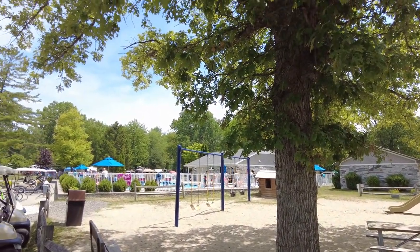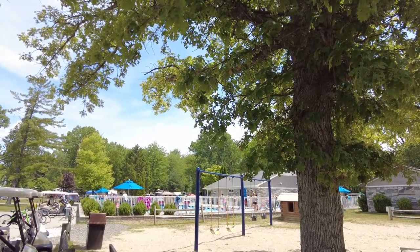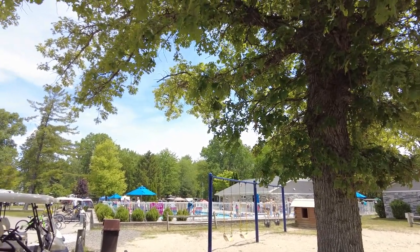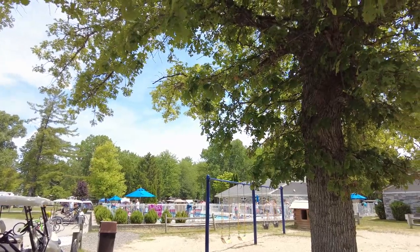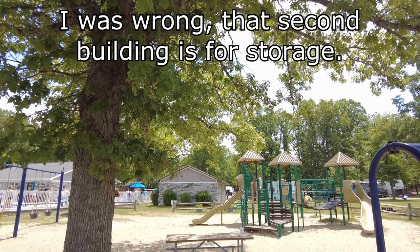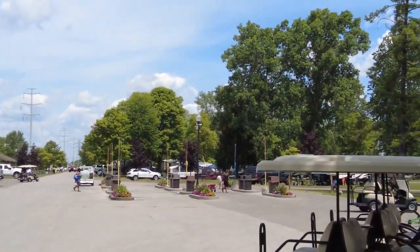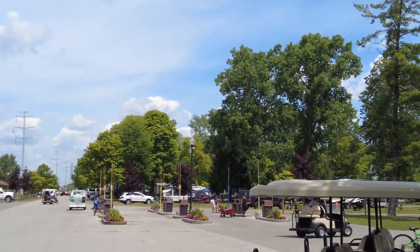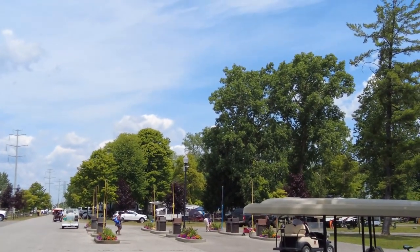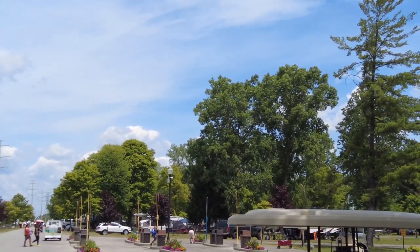This being, I guess, the third pool, if you want to consider it that, since there were two together at the other one. And there's also bathrooms, showers, another shower house over here. Also, I should point out, if you're in a camper RV and you need a dumping station, they do have three lanes here to choose from. Quite a bit of area here to dump and take care of your sanitary needs.